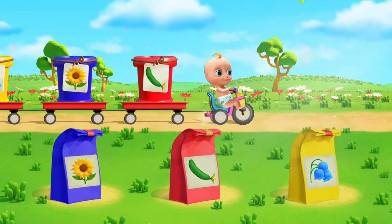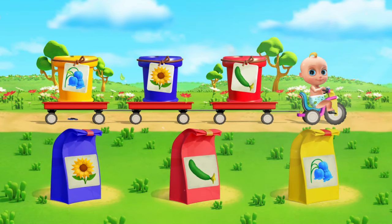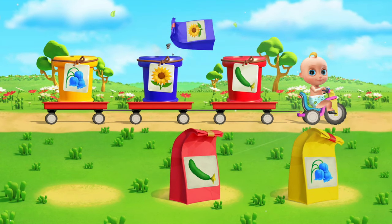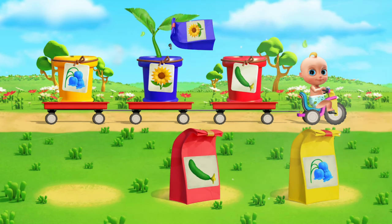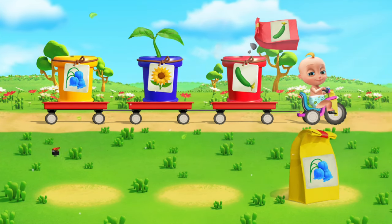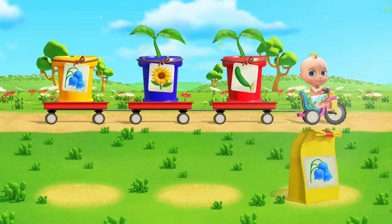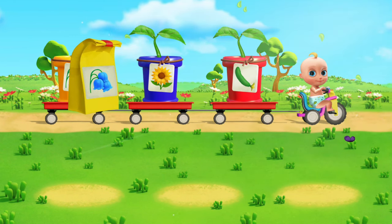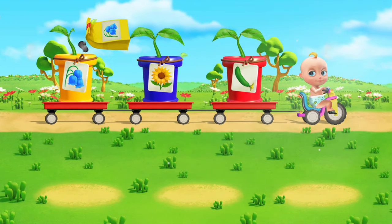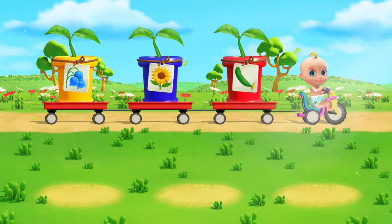Help Johny with the planting. Move the seeds to the pots. That's right! A sunflower will grow here. Well done! A cucumber will grow here. Yes, a bellflower will grow here. Look, there are sprouts.